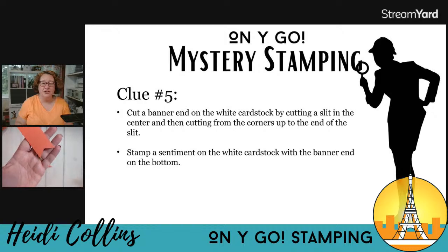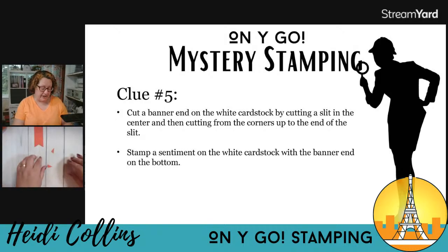All right, so that's what you're going to do with your piece of white or vanilla cardstock. When you are done with clue number 5, go ahead and type done with 5, and then we will move on to number 6.